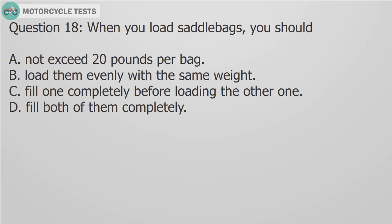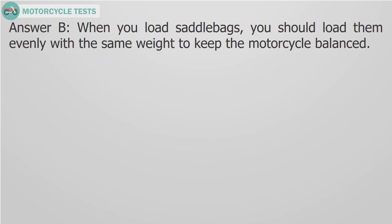Answer B. When you load saddlebags, you should load them evenly with the same weight to keep the motorcycle balanced.